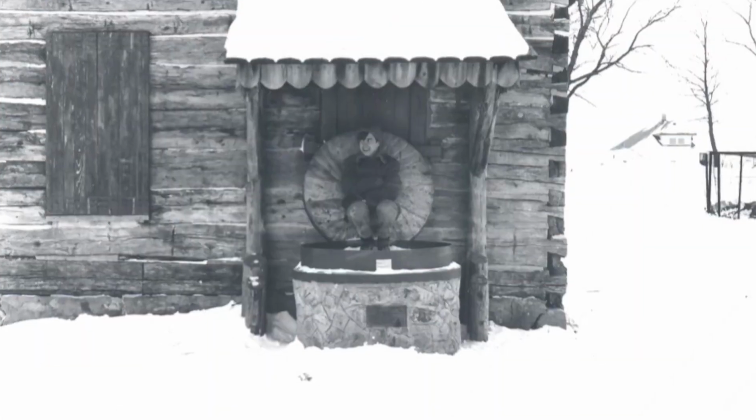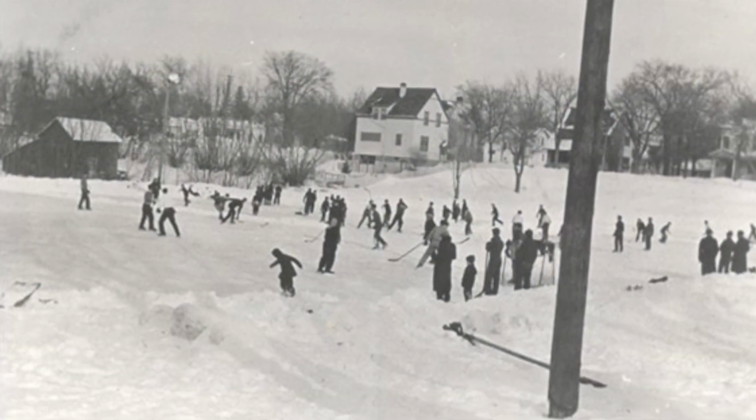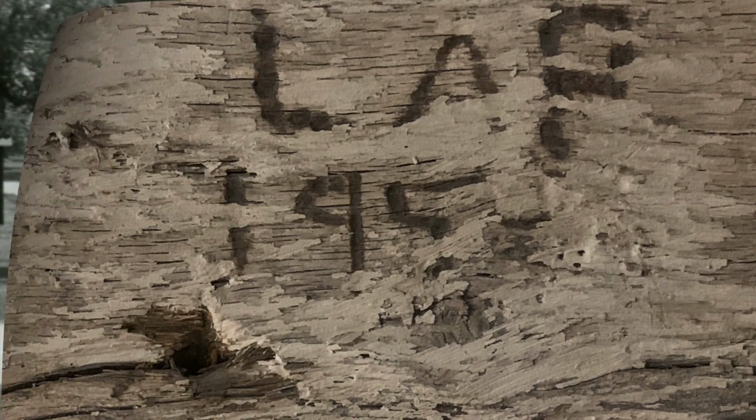In 1940, the log home was moved to Peterson Park to serve as a meeting hall for Boy Scouts and as a warming house for the ice rink. During this time, initials were carved into the logs of the home, which you can still view today.